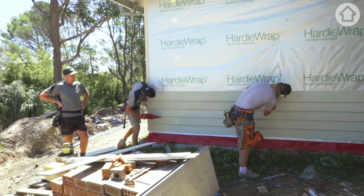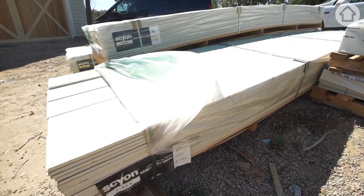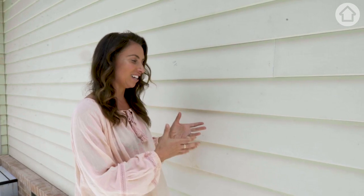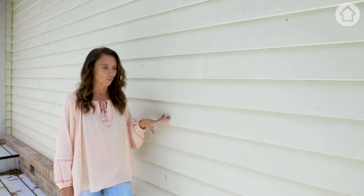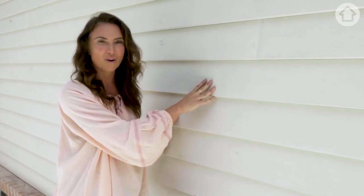So the cladding's going up, and you can see here I've chosen the linear weatherboard by Scyon. I went with this choice because I wanted that really coastal barn-like feel, and I think that really achieves it. The biggest benefit for me with the linear Scyon cladding was the fact that it was BAL 40 rated. It's fire resistant, it's rot resistant. The maintenance on it is very, very minimal, so it was perfect for me.